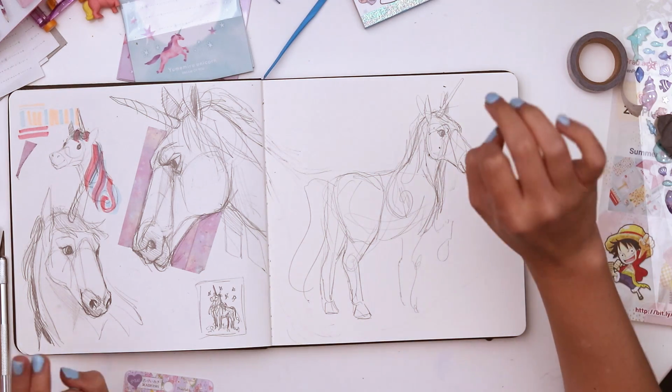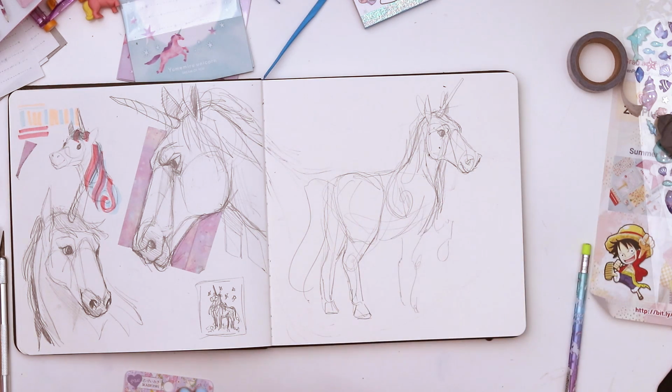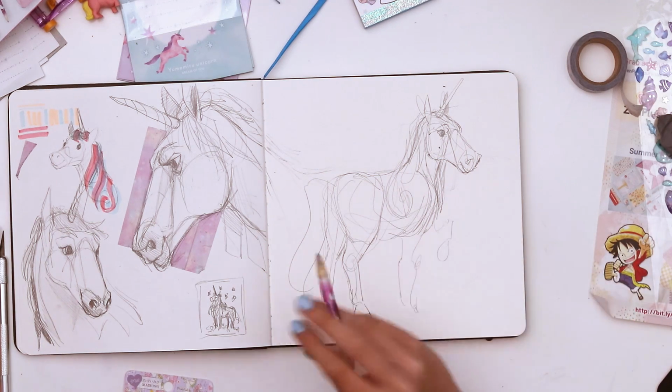Doesn't have the leanness. I think that's kind of what makes horses look very majestic. It's just the fact that, how does something like that exist? And why is it so strong and powerful? And this looks a little pudgy. I'm not gonna give up on it yet. I just wanna point that out.